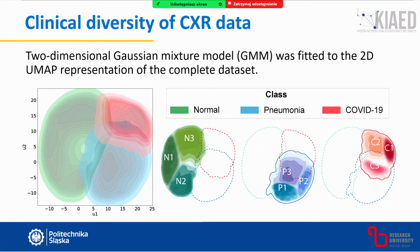And the last problem that we noticed is that even if you have three classes, normal, pneumonia, and COVID-19, there is still some heterogeneity within each of these classes. So we decided to quantify this and group these patients into subtypes, and we fit a two-dimensional Gaussian mixture model to the UMAP representation of each class, and introduced the classes 1, 2, and 3. So it's normal 1 to 3, pneumonia 1 to 3, and COVID-19 1 to 3.